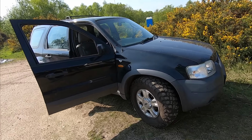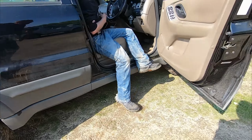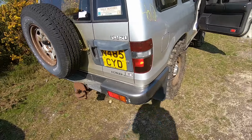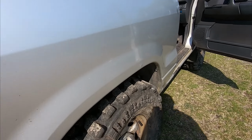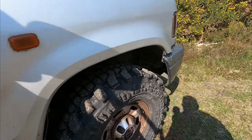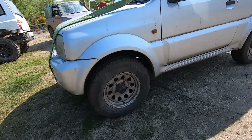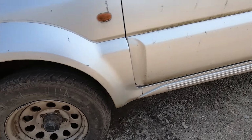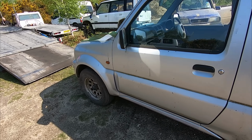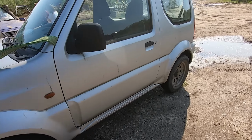So we got James in his Ford Maverick. James, I'm not very happy about these tyres. Why? Because they're better than yours. Yes. Look at these. Check out Matt, Matt in his Isuzu Trooper. Look at these. I think I'm at a disadvantage. We've got all terrains. I think momentum is going to be our friend today.